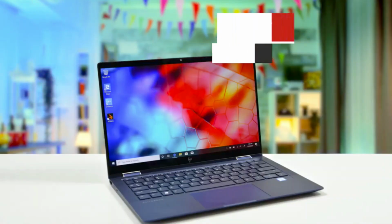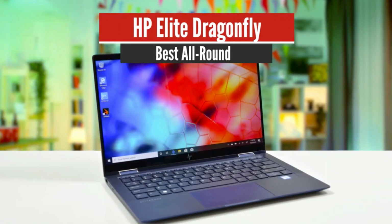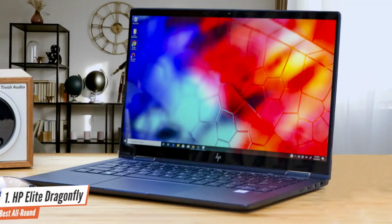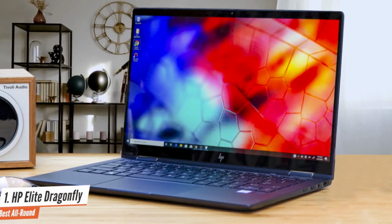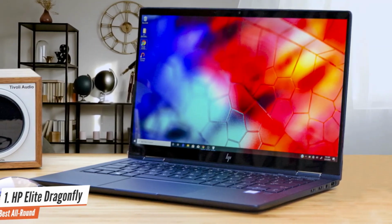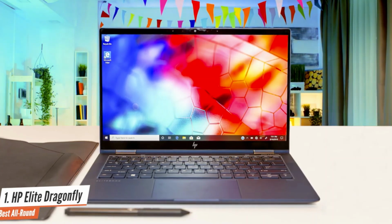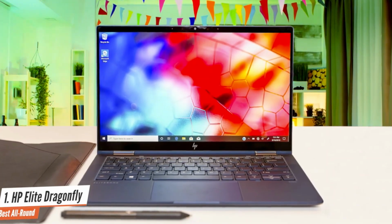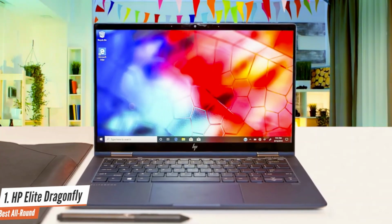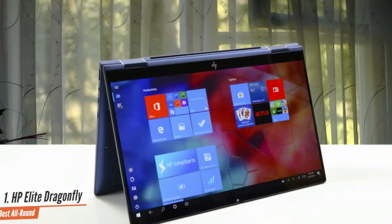Number 1. HP Elite Dragonfly. Best all-round. The HP Elite Dragonfly offers tons of security, nearly 13 hours of battery life, and solid performance in one of the prettiest chassis ever. Simply put, this laptop is absolutely stunning. It comes in a gorgeous iridescent dragonfly blue color option that simply stands out wherever you plop it down. Thanks to the magnesium chassis, it's extremely light too.